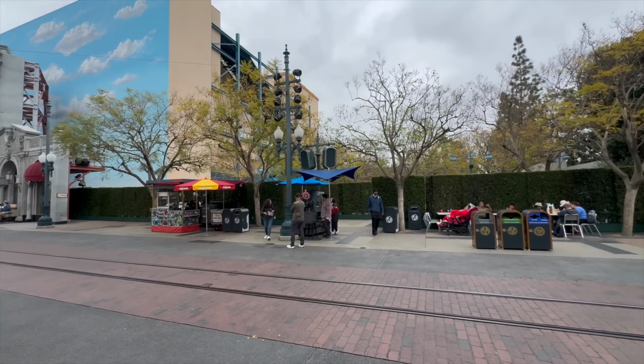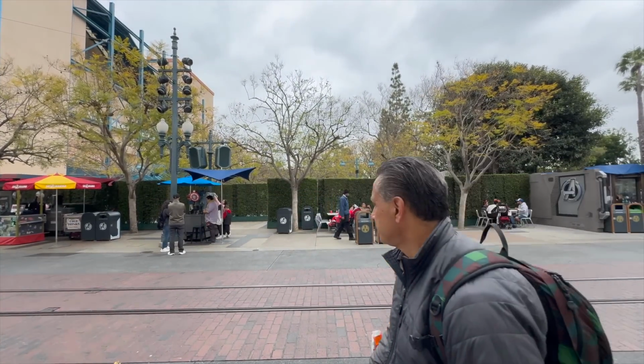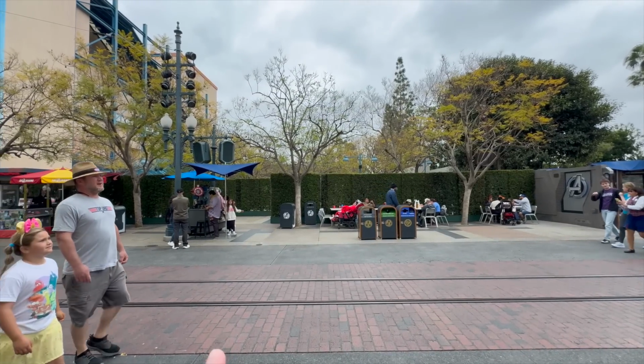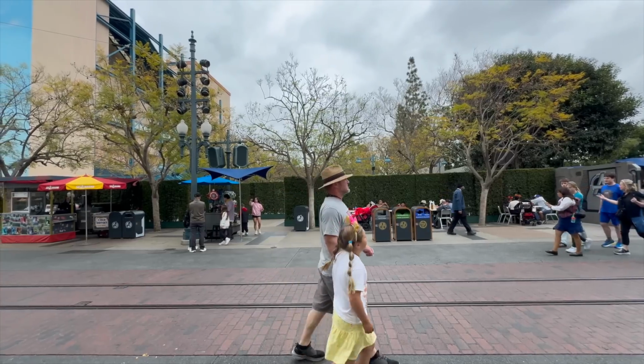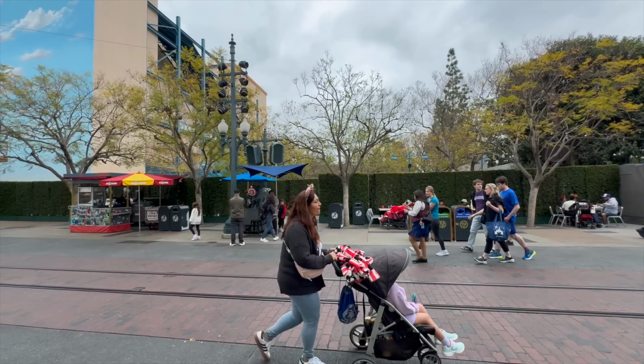Now, we were making our way into Avengers Campus, and we noticed that we have some bushes kind of blocking some stuff. I did kind of see that it's like some backdrops and stuff, so I'm not too sure what they're doing specifically. So yeah, that's what's going on today.